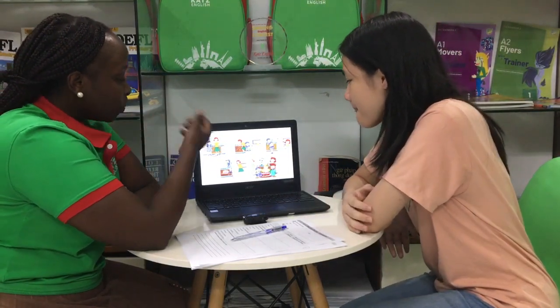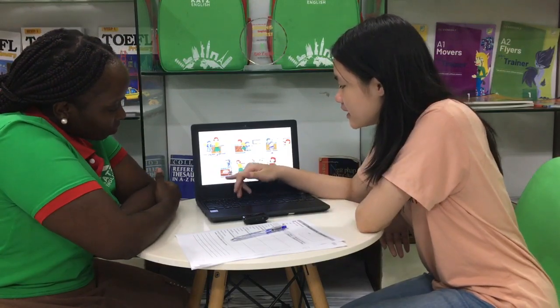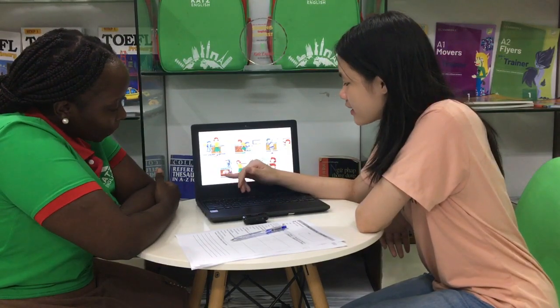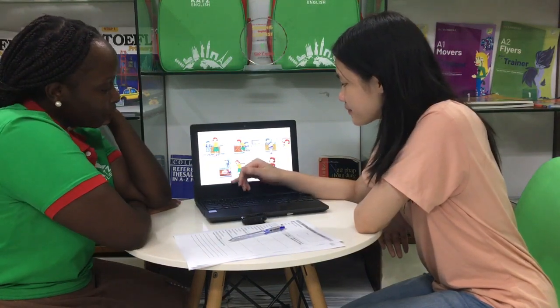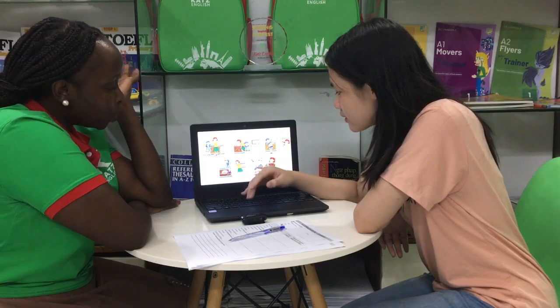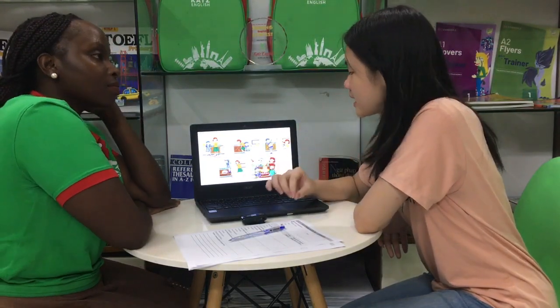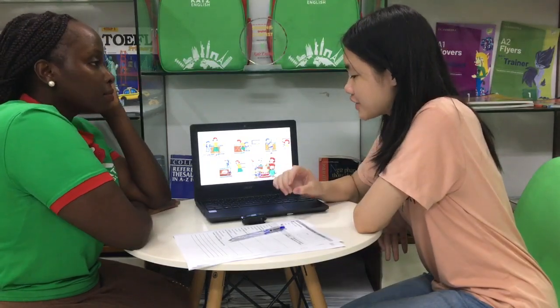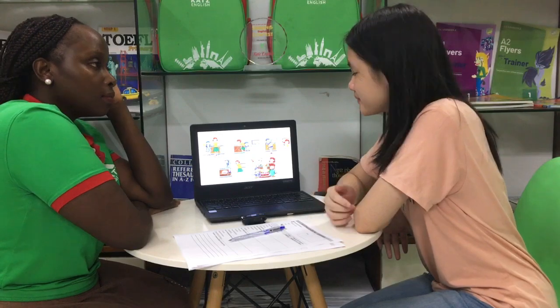Now picture four, where is the cake? The cake is in the oven. They are baking it. So what are they doing now? They are cleaning. Maybe after making the cake, their kitchen was very dirty. Yes. And they're cleaning.